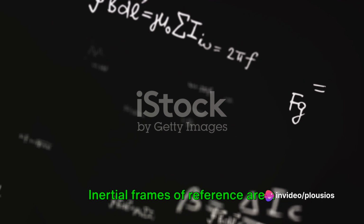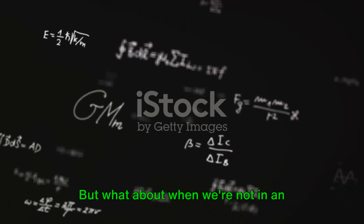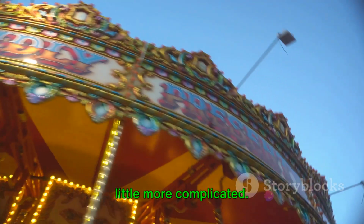Inertial frames of reference are a cornerstone of physics. They enable us to accurately predict the motion of objects. But what about when we're not in an inertial frame? That's when things get a little more complicated.